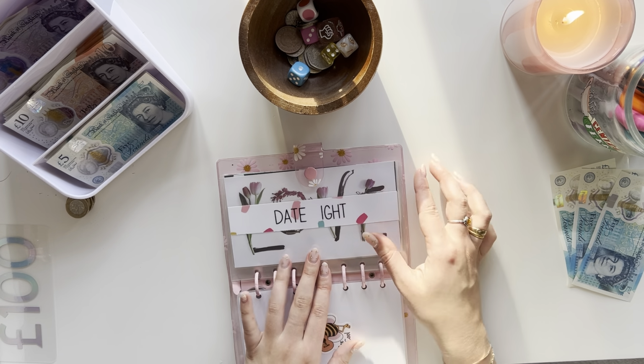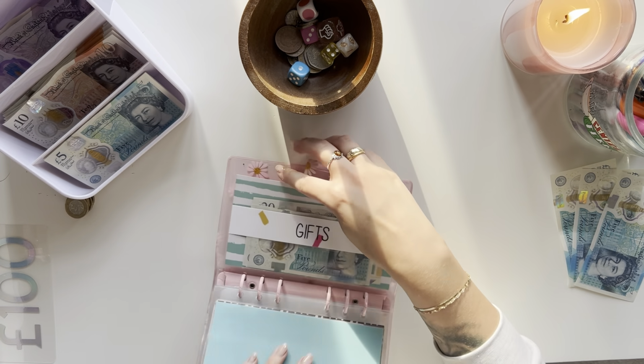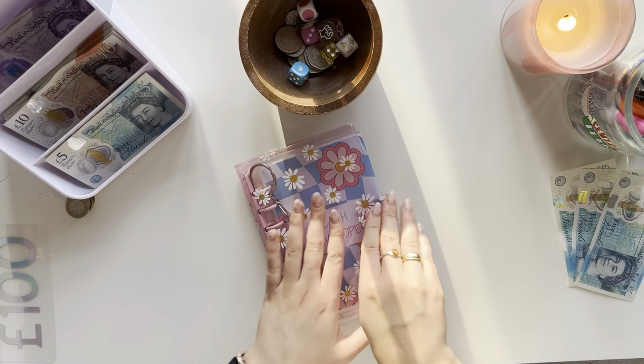Gifts is getting 25 because it is Mother's Day on Sunday. So now gifts has 20, 40, 45 and 50 in gifts. So that is spending all done.